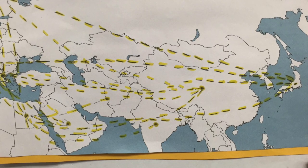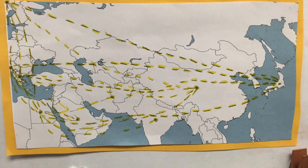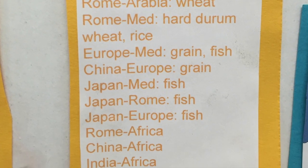The yellow dots represent food items. Although these items don't get the visual appearance as being important as fruits and veggies, they were. Without these types of foods, people would quickly become malnourished due to lack of carbohydrates and protein.